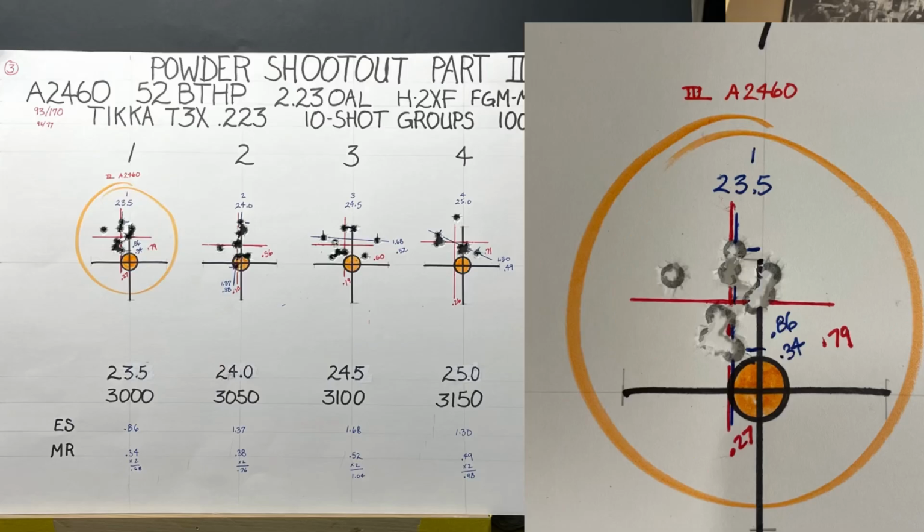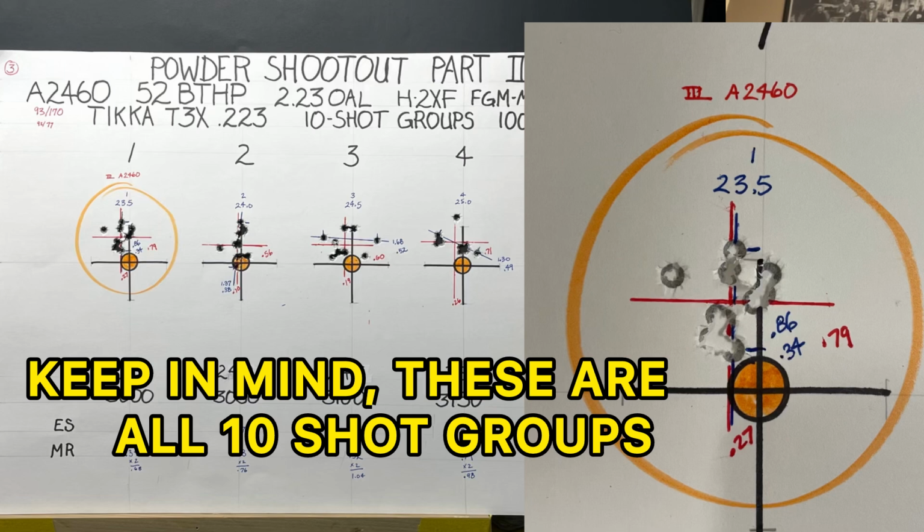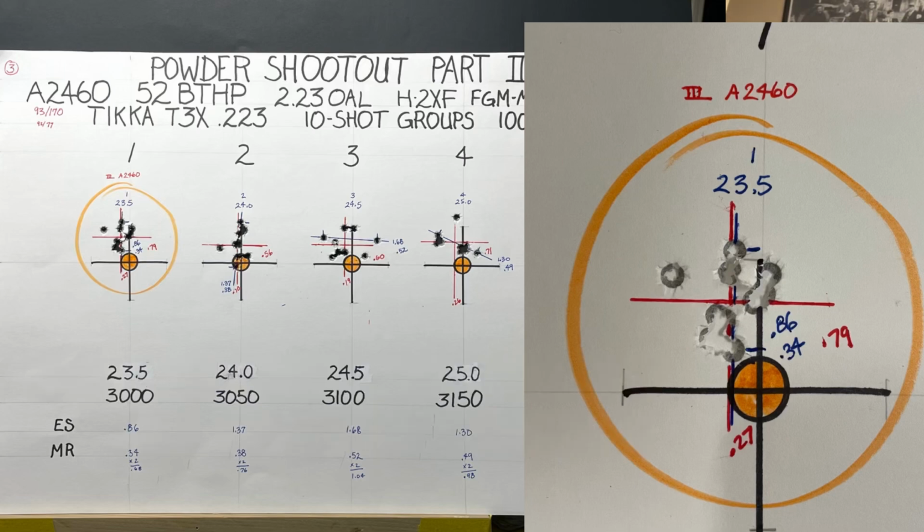If you look at the Accurate 2460, once again, the starting charge weight produced the best results, and that was 23.5 grains of powder at 3,000 feet per second. We had an extreme spread of 0.86 and a mean radius of 0.34, so an excellent group there.